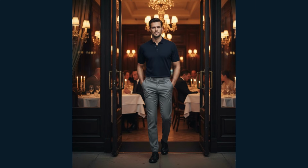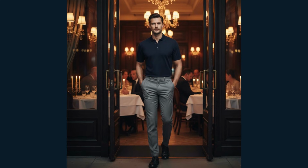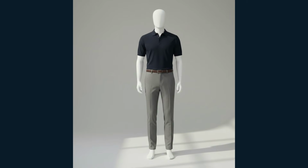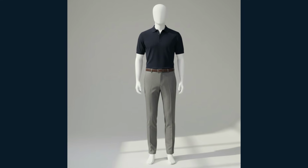For evening or a date, try this. A black or deep charcoal polo with a real collar. Slim, not skinny, dark trousers, dark leather Chelsea boots or loafers. One watch, no loud details. The collar frames your face. The dark colors clean up your shape. You look like a grown man who knows what he's doing.